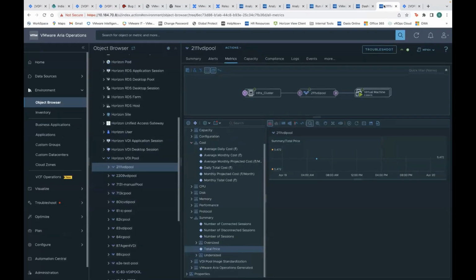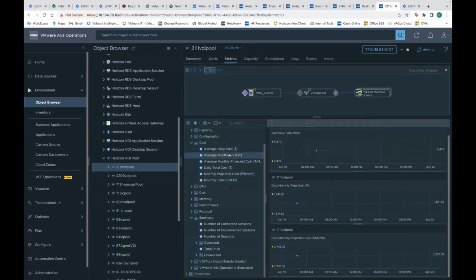So I'll start with this one. I'll not cover all the objects. I'll probably just cover Horizon VDI pool. So you see here is where the price metric is available under summary, which is where you find all the price metrics within the Aria Ops. And then you have some of the cost metrics as well. So you have monthly total cost, monthly projected cost, monthly average cost, and likewise average daily cost, daily total cost, etc.